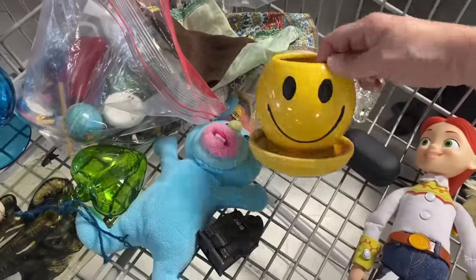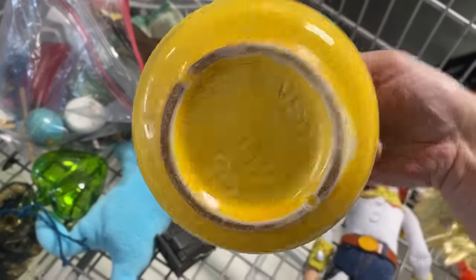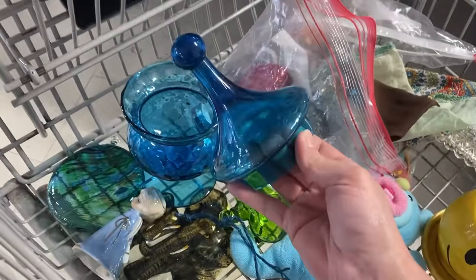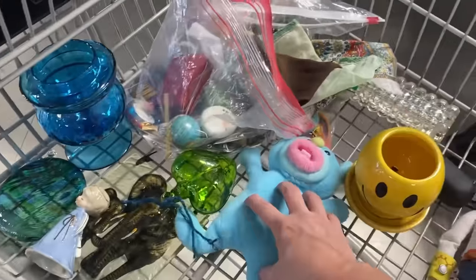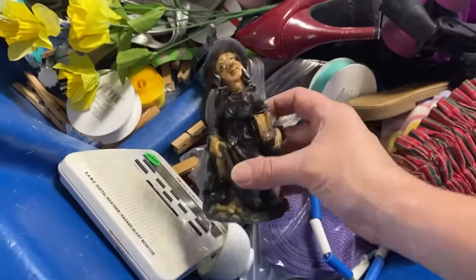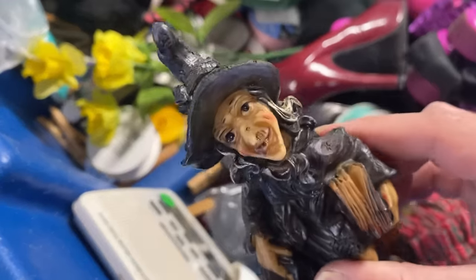You guys, I just got some really good stuff out of the glass bins. I got a McCoy planter, this beautiful, beautiful Empoli glass piece. I got some really fun things. I'm super excited. And then look at what I just found right here. I know I said I wasn't gonna get any more Halloween, but I cannot leave her behind. I love her and she doesn't weigh very much. So she's going in my cart.